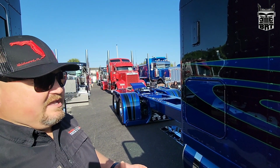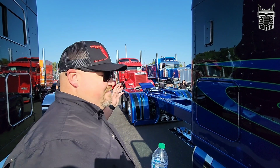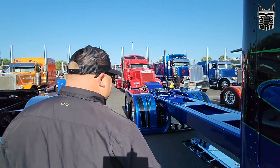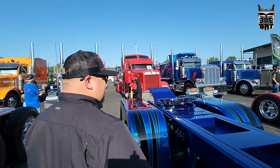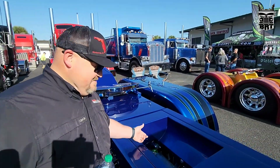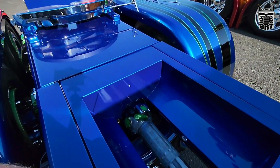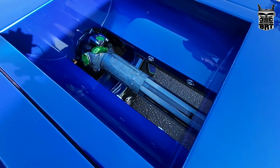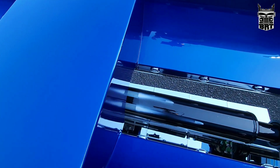But the thing is, they came in and they took something that was already a great build with the clear fuel tanks and with the guns and things like that, and kind of incorporated a little bit more gun theme in it. So what did they do? So they come in here, they airbrush the Tommy gun in here. Ain't that something? Yeah, it's airbrushed all the way through. You see the bullets traveling down the drive line.